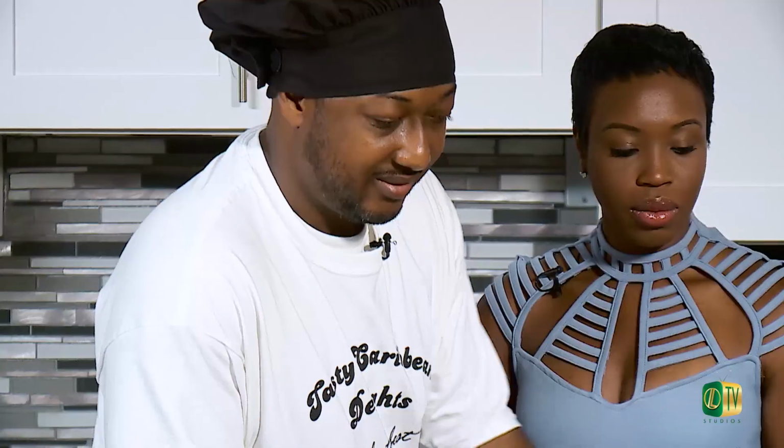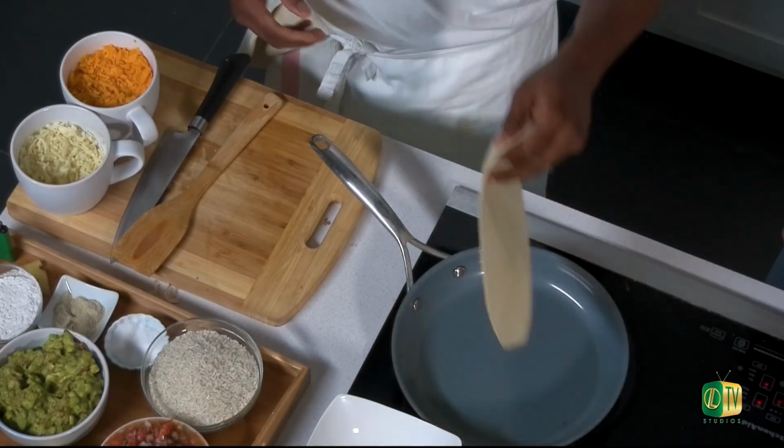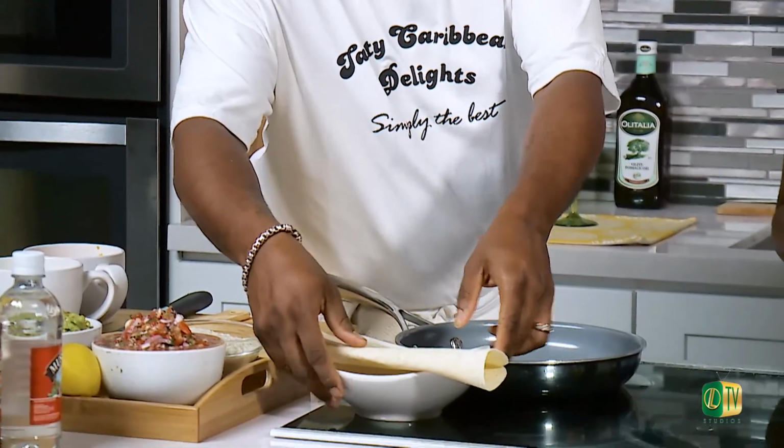Okay. So I promised you two conch dishes today. We're going to let our conch lasagna cool for a little bit, and then we're going to get started on our conch quesadillas. Okay. Yes. All right. Open that over here for me. Awesome. All right, so here we have a tortilla wrap. Mm-hmm. So we're going to do that first.